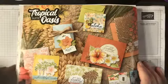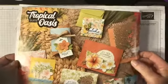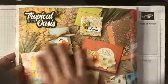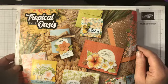I'm coming on a Facebook Live for you guys today, sharing a card from my product of the week this week, the Tropical Oasis Suite. Have you guys seen this? I've been posting about it this week here on Facebook and also over on my blog.